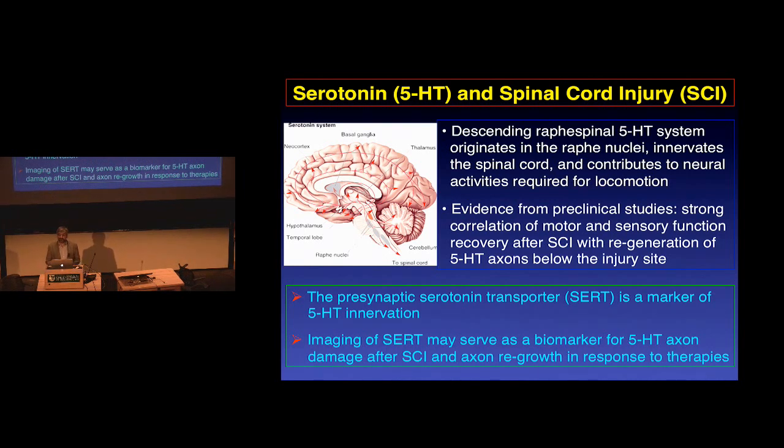This is a collaboration with Steve Strittmatter in our medical school. So how do you start doing that? Is this going to be sensitive? Well, you start with a rat.